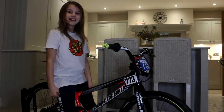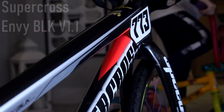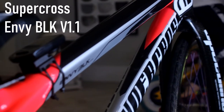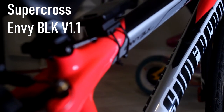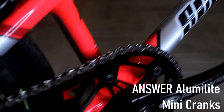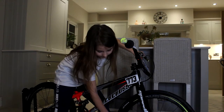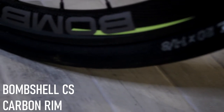Hi guys, it's Dakota and today I'm going to show you my racing bike. So here we have a Supercross frame, made by Supercross, and it's carbon. These are my black Answer cranks and these are Bombshell carbon wheels.